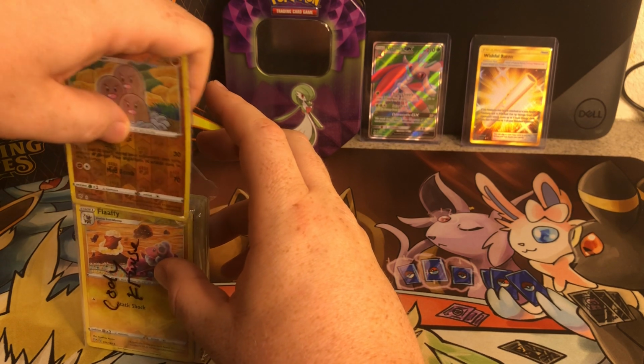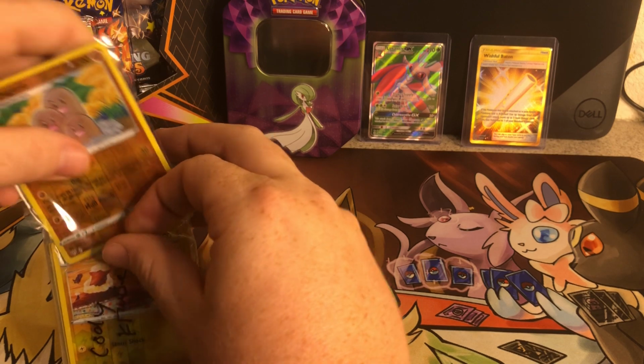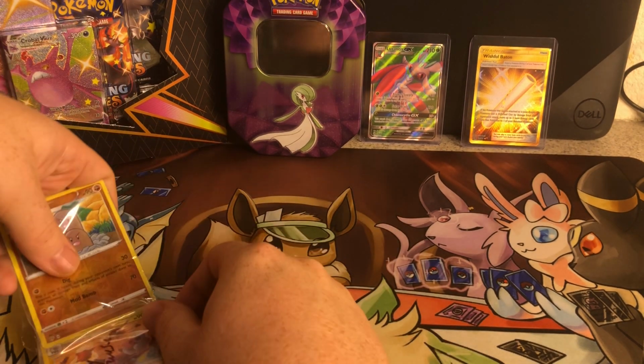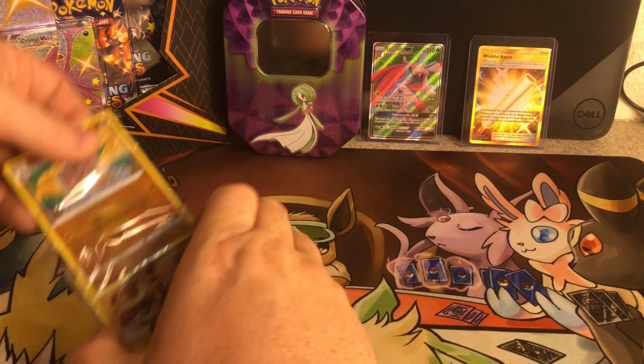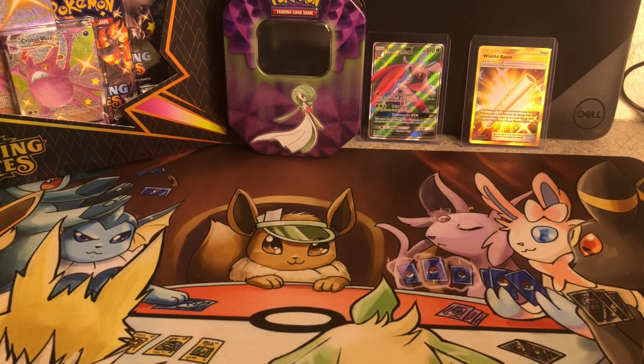Come on, get in there. It's not like you're getting shipped off to PSA or Beckett or nothing, so come on, get in there. No, you don't care. Be a little rough with it. Nah, forget it. I'm not playing with you anymore. Alright, what else?